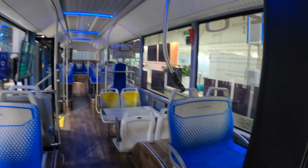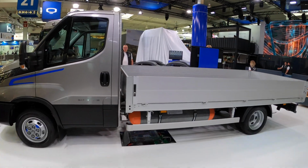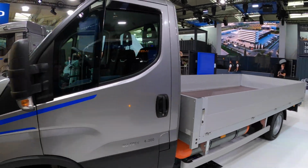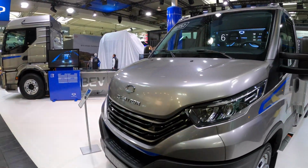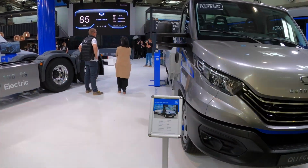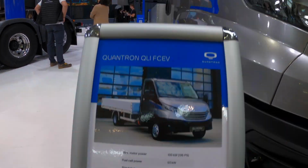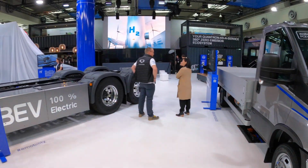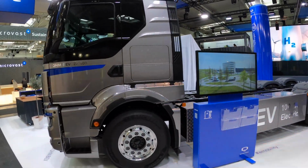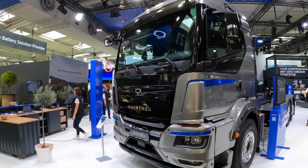Perfect commuter bus. Oh, you've got your table set up there as well. Very good. And you've got your chassis cabin with a flatbed in the back of it. Big. That's the FCEV. Very good. All the details there. And then 100% electric. Big. Very much like the e-Actros.